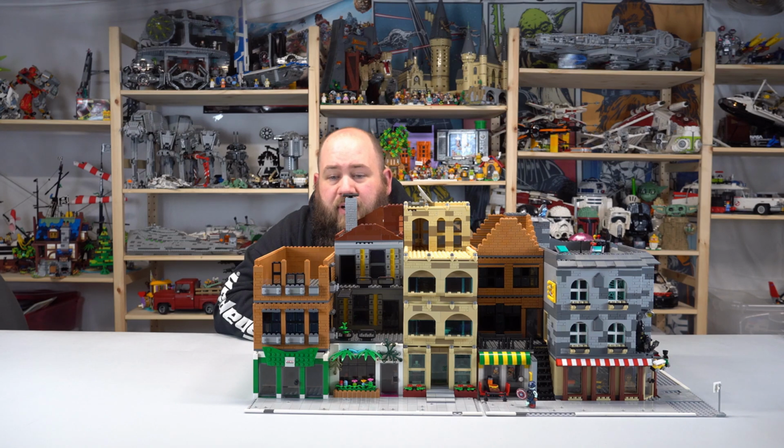Like I said, this building process is still going on. I'm not going to stop the city. I will continue to build it until it's finished. Then I will wait till next August to tear it apart. When we set up at Brick Fair Virginia 2022, that'll be the last time this is put together. I probably am going to enjoy taking it apart much more than I've enjoyed building it.